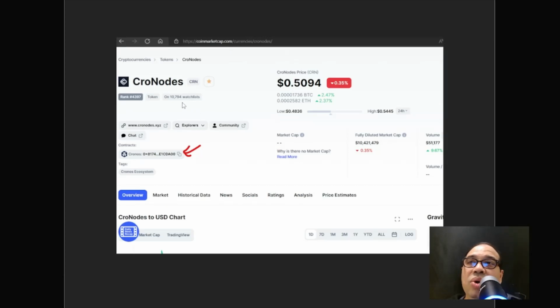Now the CROs have already come in. That's a different CRO. This is CRN. Now we need the CRN to actually make the nodes. So the CRN, we don't have it in our MetaMask wallet.